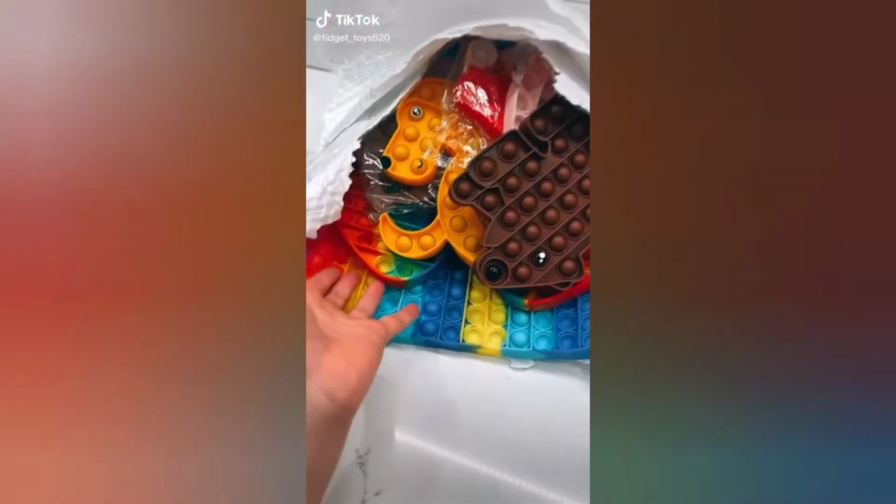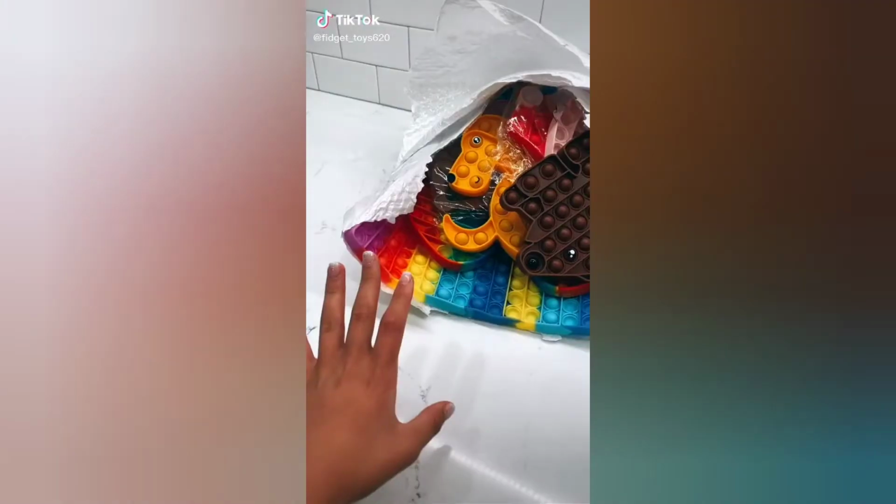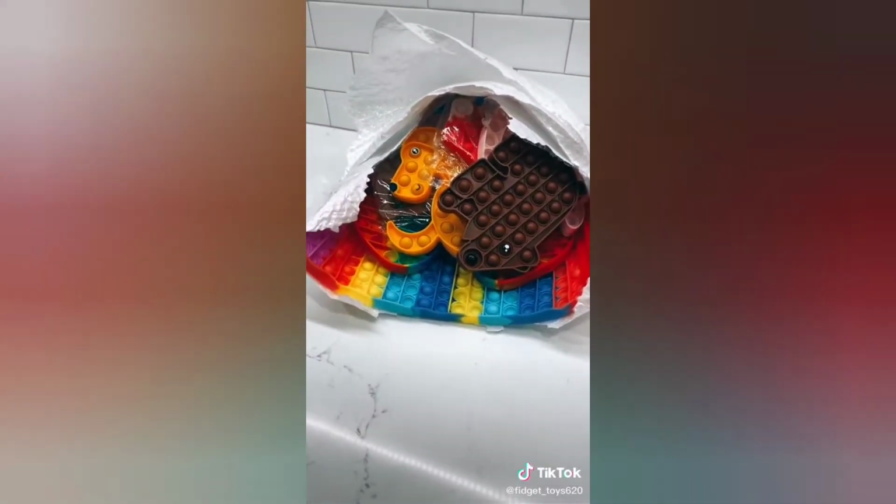Everyone! I just got a huge package. I am so excited to open all these cool poppets.